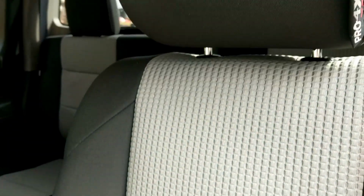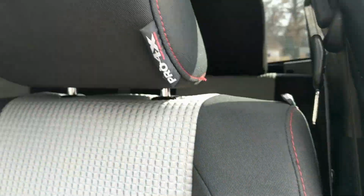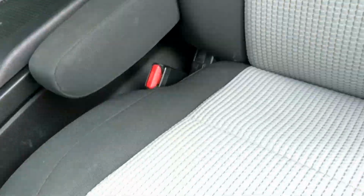Get a look at this driver's seat. Very nice shape. No tears, no marks, no stains. And power adjustments with a manual adjustment for the lumbar.